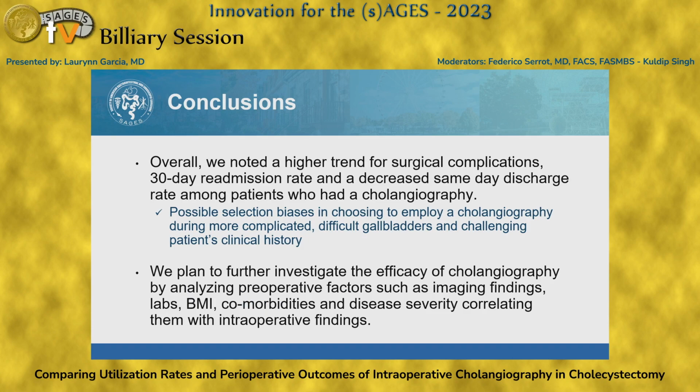Overall, we also noticed a higher trend for complications, 30-day readmission rate, and a decreased same-day discharge rate among patients who had a cholangiography. This is possibly due to selection bias, as surgeons are more likely to employ cholangiography for more difficult, more complicated gallbladder removals, as well as challenging and complex patient clinical history.